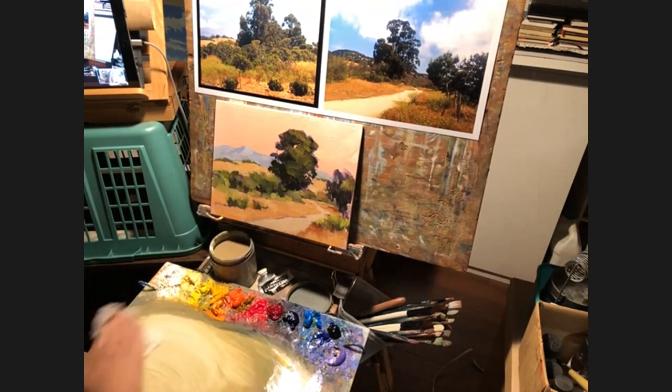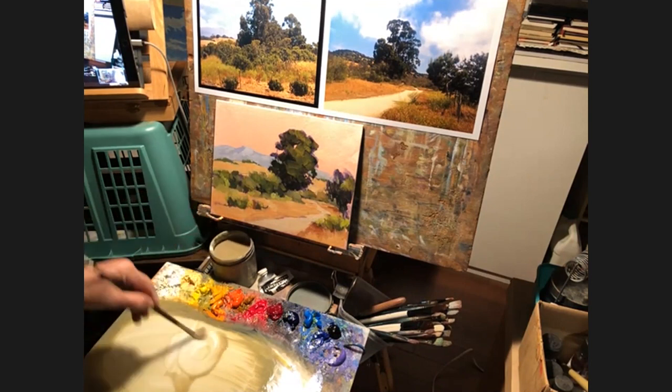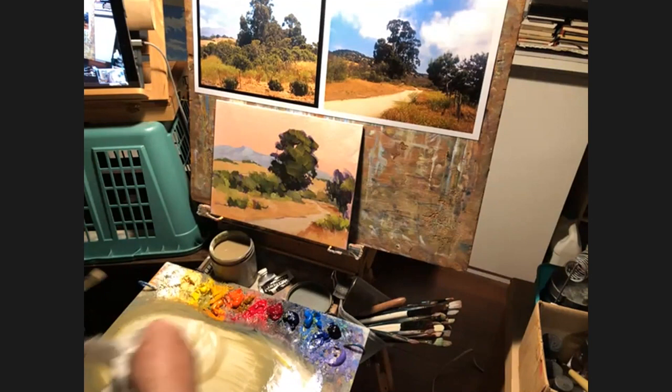There we go. I'm cleaning a space so I can do some white for my clouds. How much time do I have? Yeah, we have time. It's just 8:20, so we have another 25 minutes. Oh, perfect.